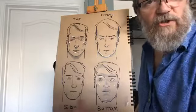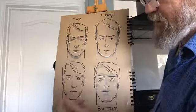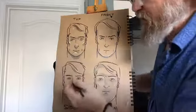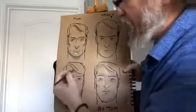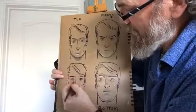Then this one here, we're going to look at some side lighting this time. Doesn't matter which way we light, I might as well light it from this side. And we're going to shade the far side. So looking at a bit of side lighting, again, just think about the planes of the face. What is in front of the other? What's going to cast a shadow? It's quite obvious, really, I guess, but it's always worth saying.